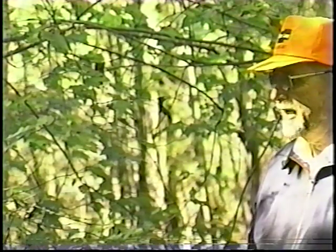Unfortunately, selection cutting mostly turns into high grading. And even when it doesn't, at some point in the rotation you have to start over with the clear cut, because you've removed everything that could regenerate the stand. Now, this is a picture of what the stand looked like in 1969 when it was first cut, and here's a picture of what the stand looked like after the second high grade.